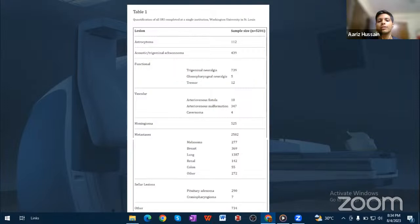It's where arteries or veins can have a malformation, koi masla ho gaya. Fistula is an abnormal connection, arteries or vein ke darmiyan koi abnormal connection ho gaya. We can use SRS to destroy that abnormal connection. Then there are meningiomas. Meningiomas are tumors of the dura mater.